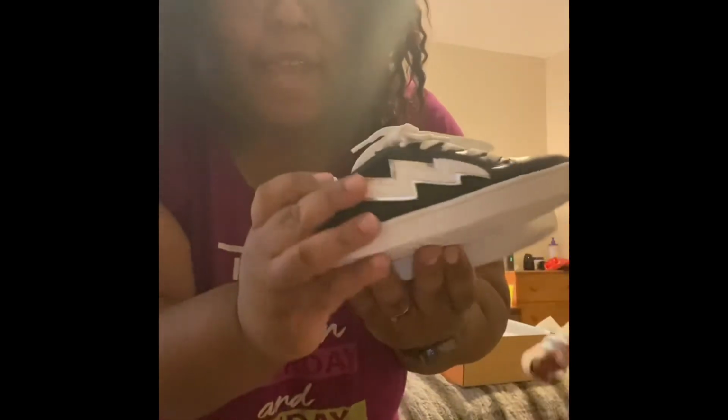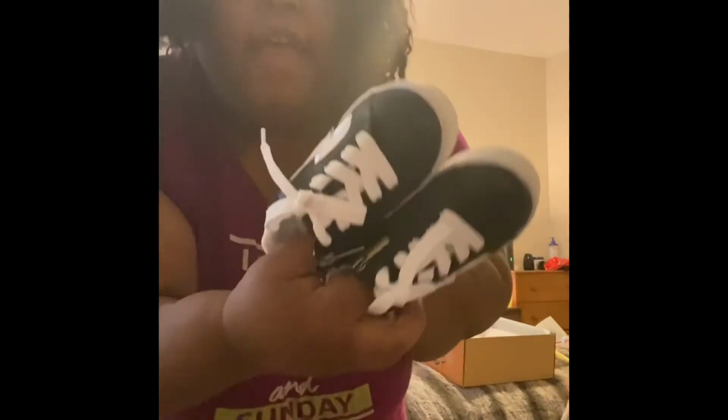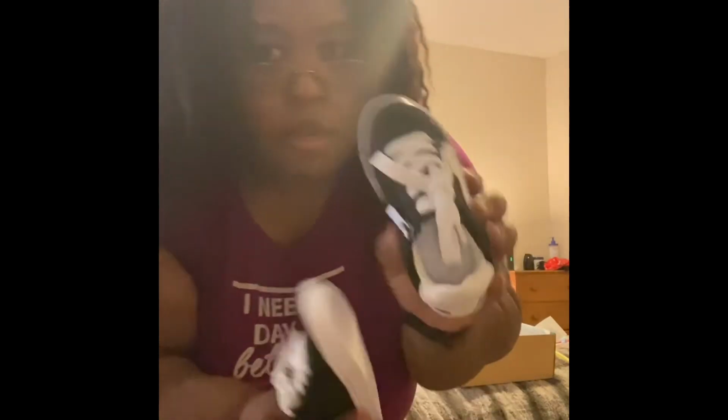And they're made by KidPik. They kind of remind me of Converse, but they're leather. Oh my gosh, they're leather. Wow, these are so cool and stylish. Yeah, she would definitely be rocking these. These are so cute.